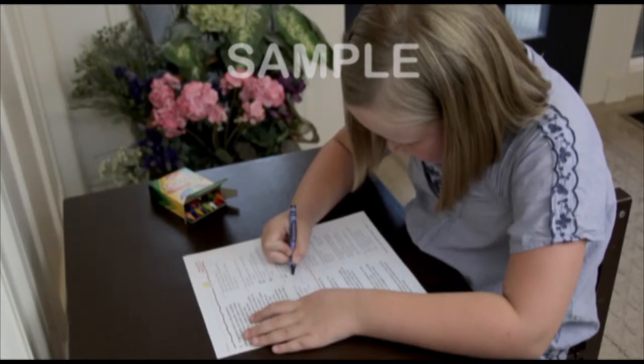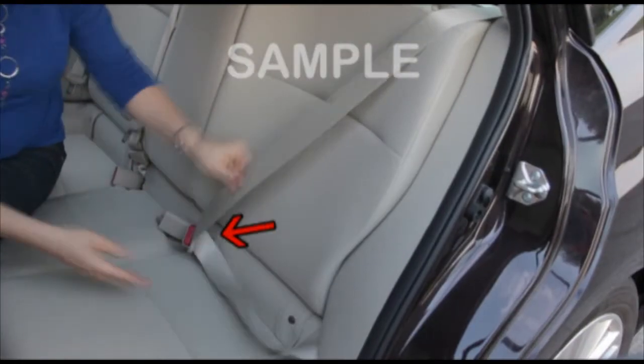Ready for another quiz? Does this seatbelt lock at the latch plate or at the retractor?